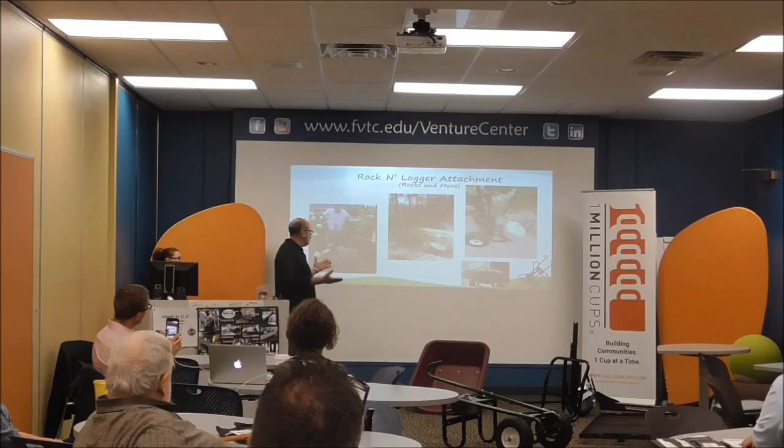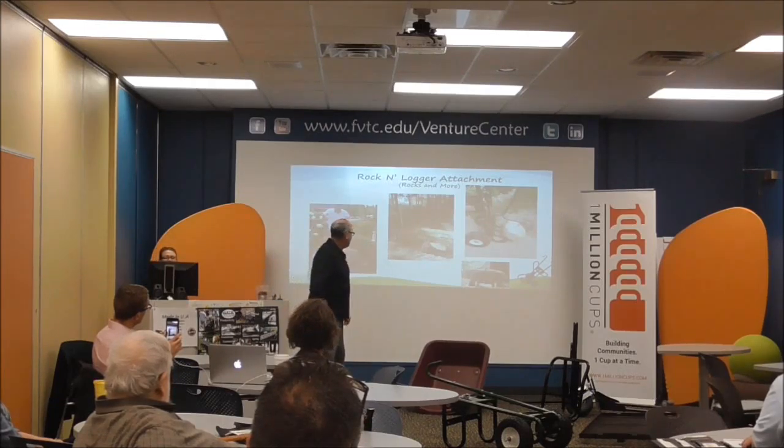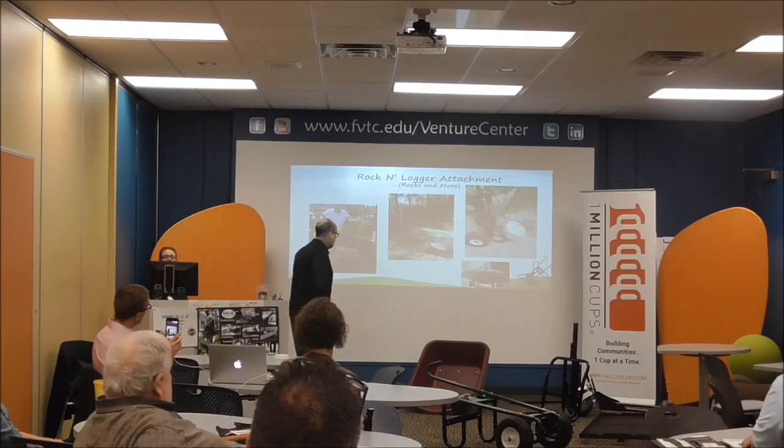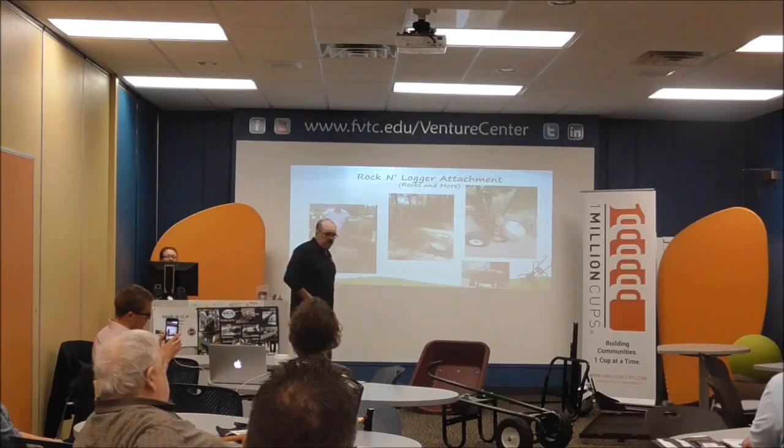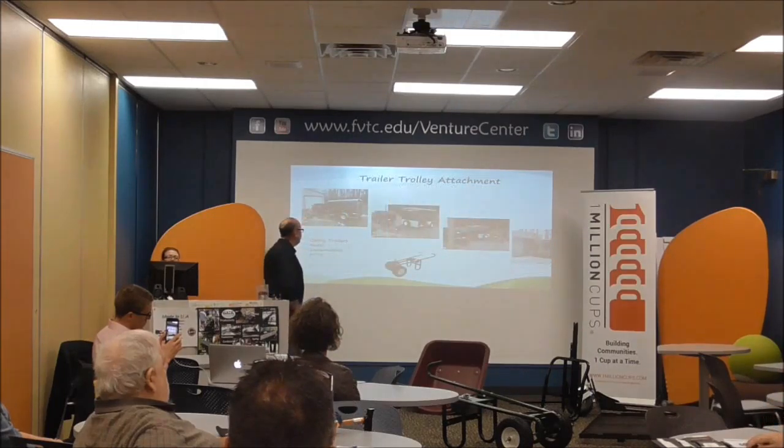So now that we're done with the logging, we move into being able to adapt to rocks. Moving rocks in and out of the landscape scene can sometimes be a daunting task, especially when there's shrubbery in the way. There are times where you need to get off the tractor seat to move things. So the rock and logger kind of comes in handy for that.